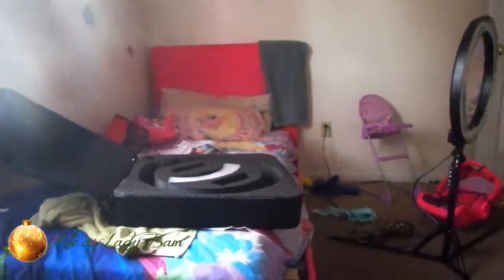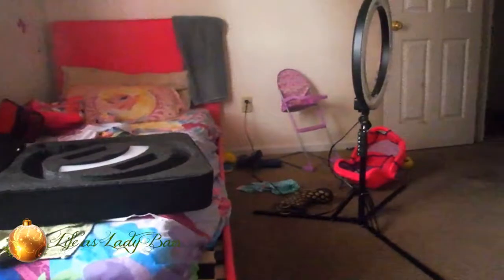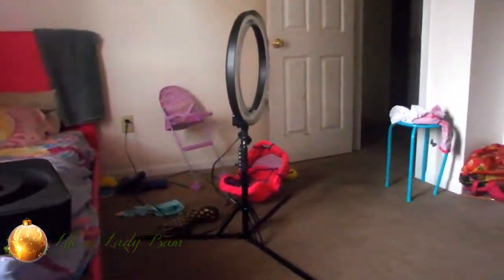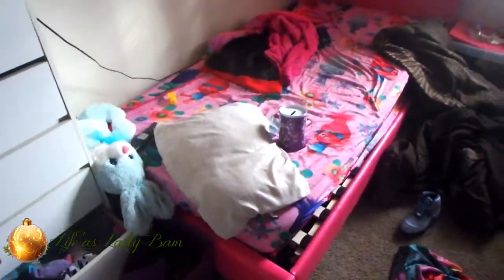So this is my view from Denaya's bed. This is Nene's bed. This is what their room currently looks like. Excuse my ring light. And I'm also going to be washing their clothes. As you can see, they've piled up, straightening up the dresser, washing their linen, and basically clean up.